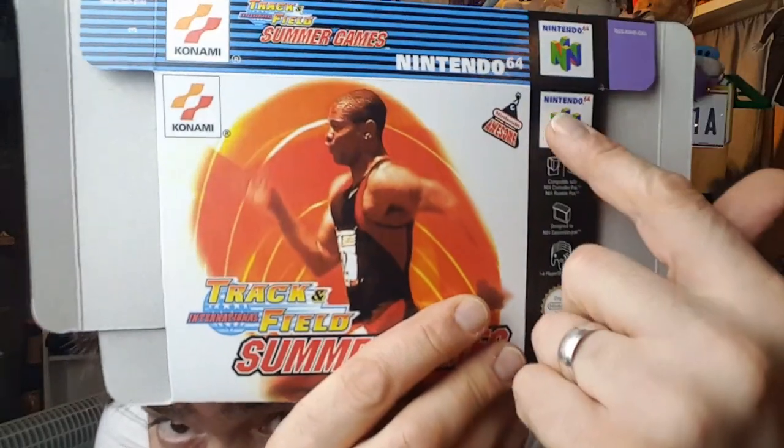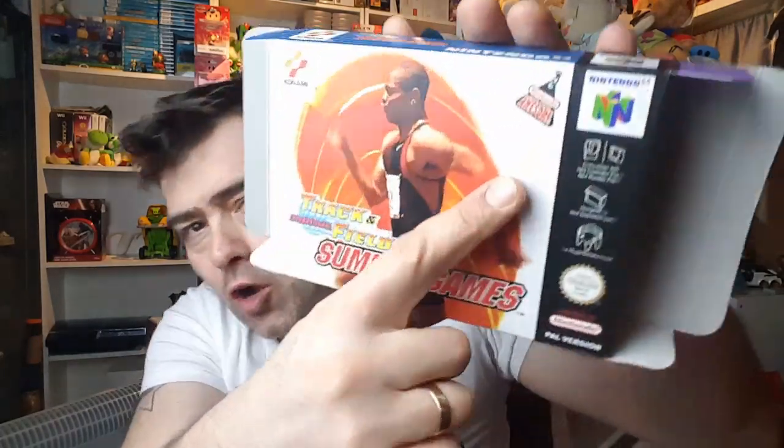The official Nintendo magazine, which is now defunct in the UK, but I do believe it's still being published over in the rest of Europe. Don't know why. But yes, as reviewed by the... it got the awesome rating.